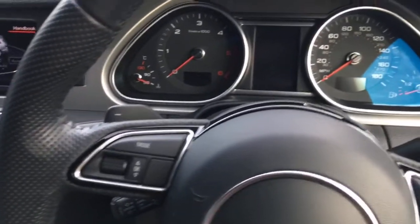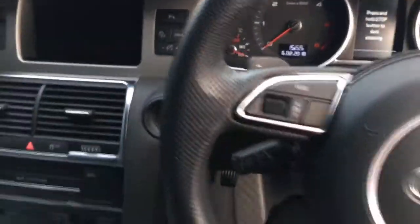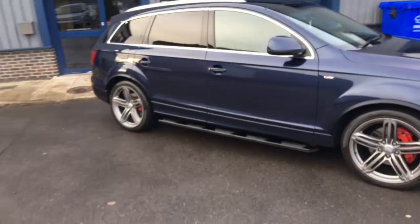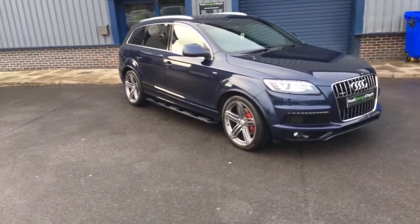Now we've got some great funding options. It's a 14 registration, as we mentioned before, so we can do up to a 4-year PCP deal. So if you're looking for a lower monthly payment, tell me how many miles per annum you're going to do and what sort of deposit you'd like me to work on, and we'll create a bespoke quotation for you. Again, there are other options for you.